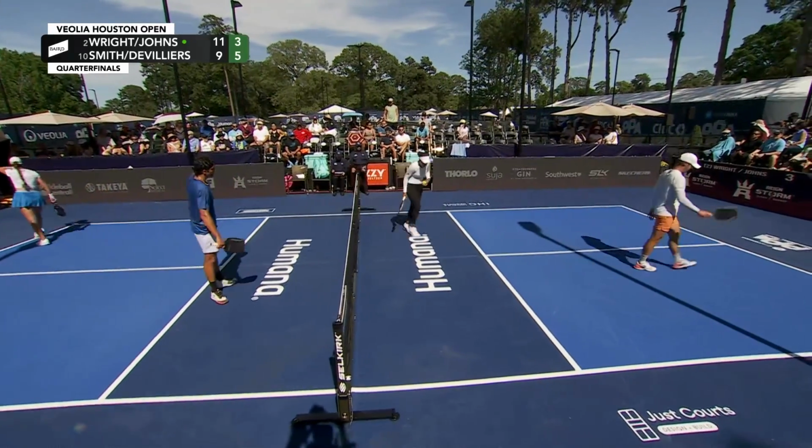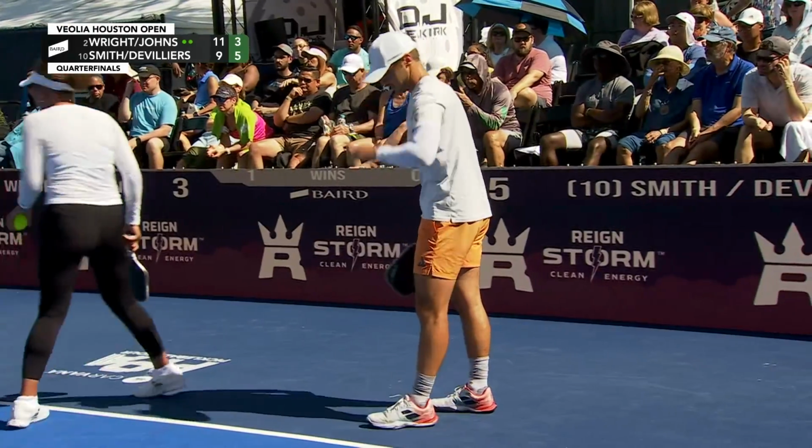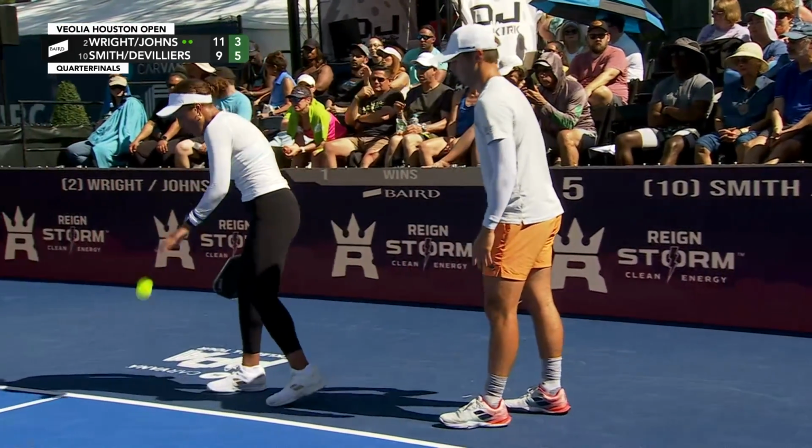Off the A in Humana and just right into the net. Yeah, Ben just froze for a second. He couldn't believe he missed that ball. That's as routine as it gets.